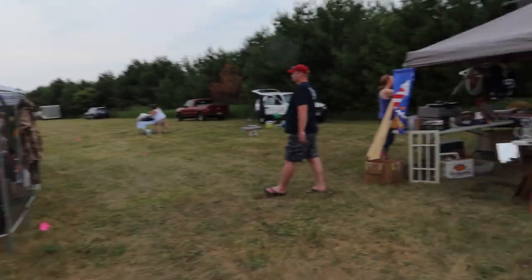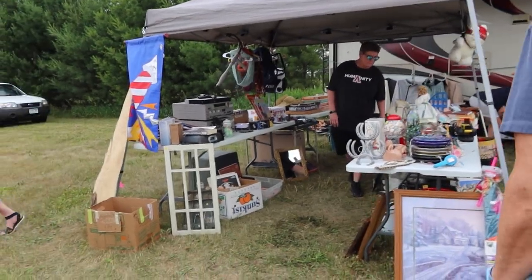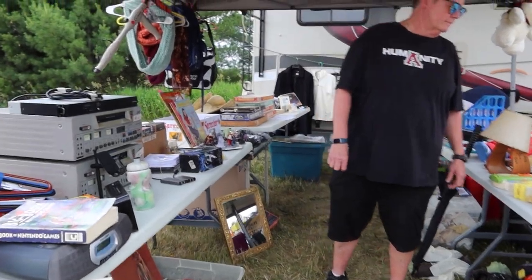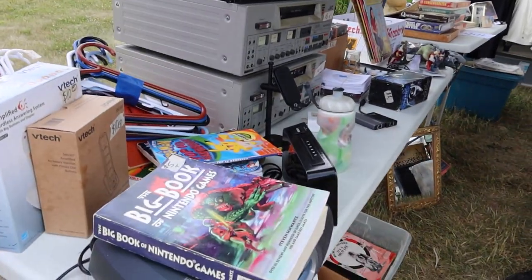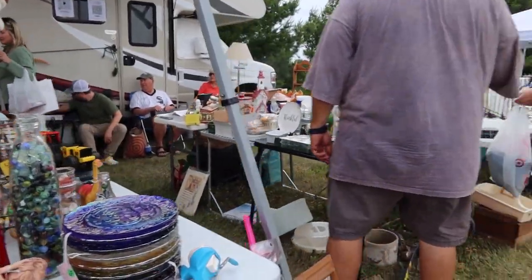So yeah, like I stated earlier, this is actually our first time coming to one of these swappers meets, so we're pretty new to this. It's kind of cool to see what other people collect, and maybe we'll add something to the collection, maybe not. Just gonna have to take it one row at a time. Nintendo games. You know where you live.